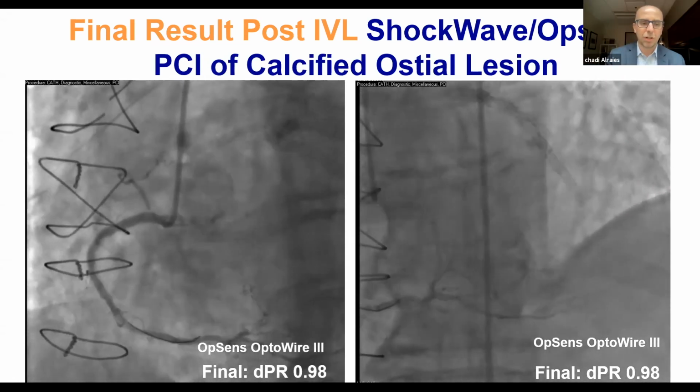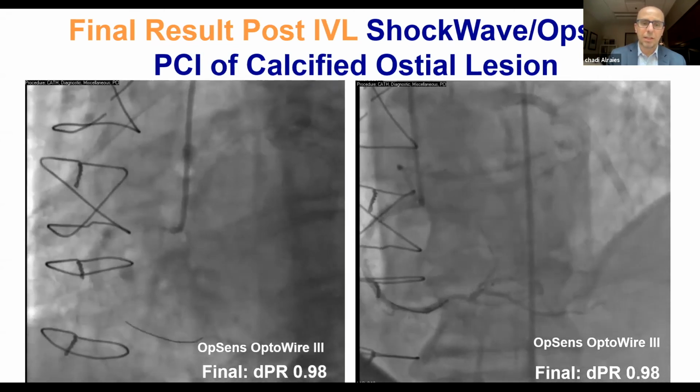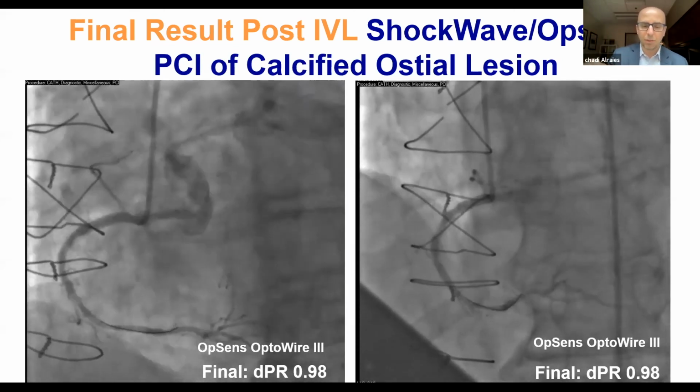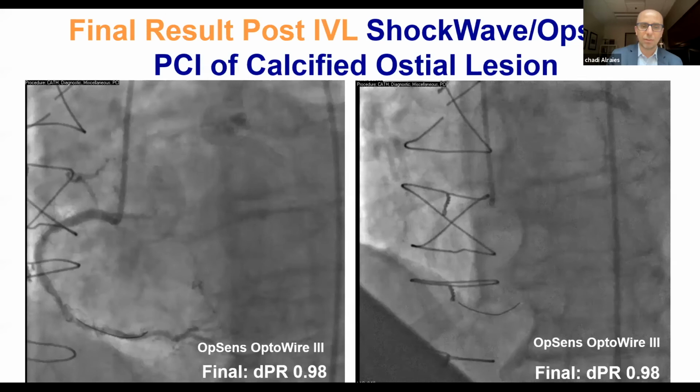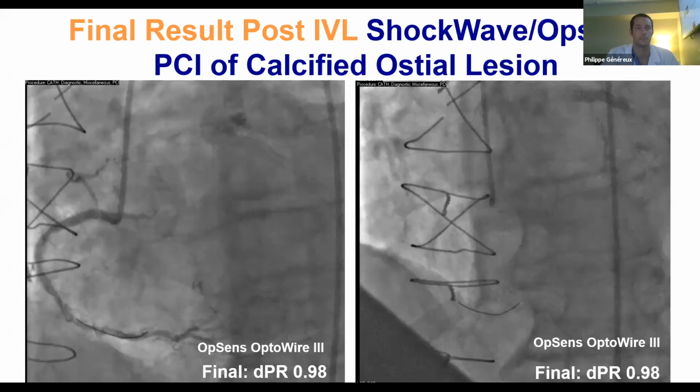Philippe, as you are doing Shockwave on Opsens, I mean, you are doing lithotripsy outward going to the vessel, but that wouldn't affect the integrity of the wire, and especially the reading? Yeah, no, actually, not to my knowledge, and it didn't affect. This wire is, as you know, an optical sensor. It's not piezoelectric, so there's no impact on the reading actually.